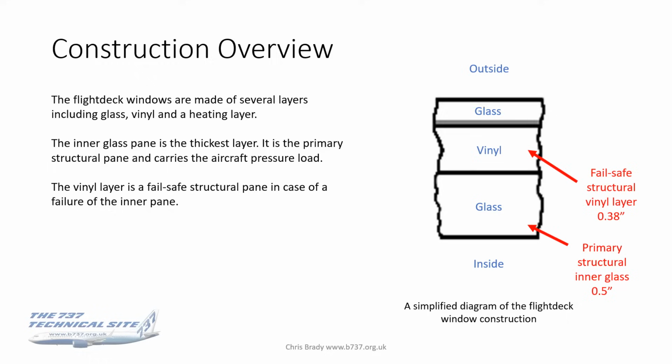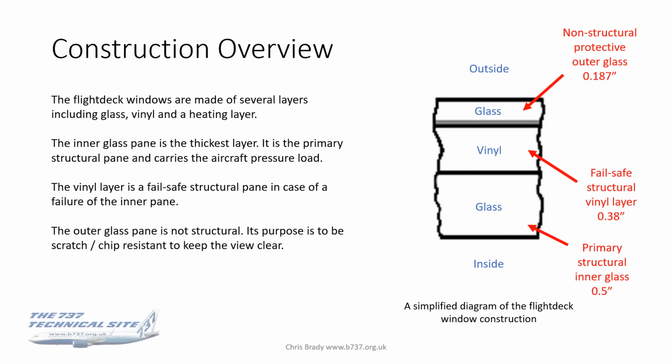In the middle, you've got the vinyl layer. Now, this is a fail-safe structural pane, so if the inner one were to fail, the vinyl should be able to withstand the pressure load of the aircraft. Slightly thinner at 0.38 of an inch. And then the outer layer is glass. That isn't structural. That won't hold the pressure load.